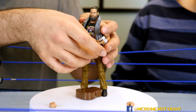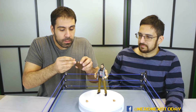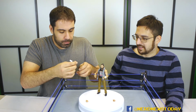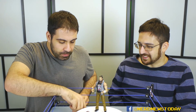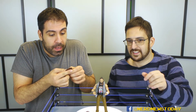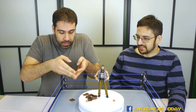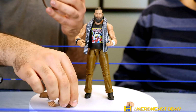Look! Look how flimsy the guitar is! I can't even get this thing to stay solid! And I just broke the whole thing now! We had this problem also with the retro figure of him. With the retro figure, the issue was trying to get it back in, which wasn't so bad. The neck of the guitar on the retro stayed. This one, the neck doesn't even want to stay at all. Yeah, it looks really loose there.